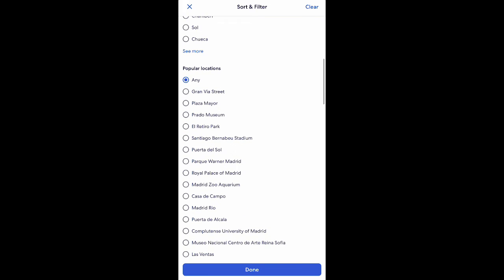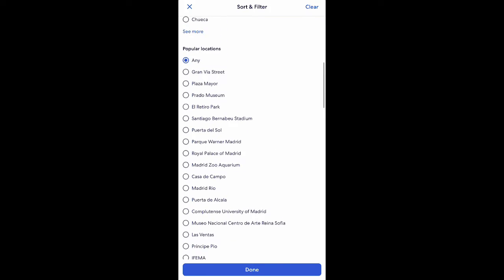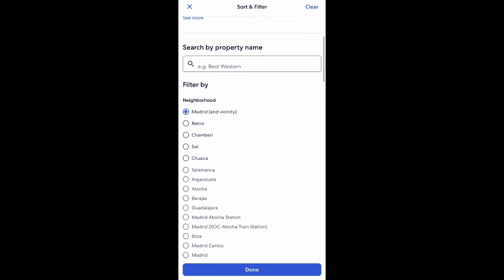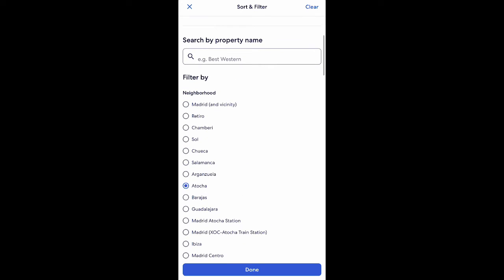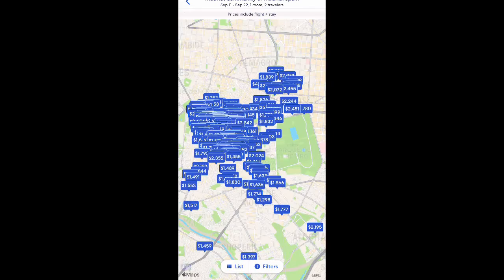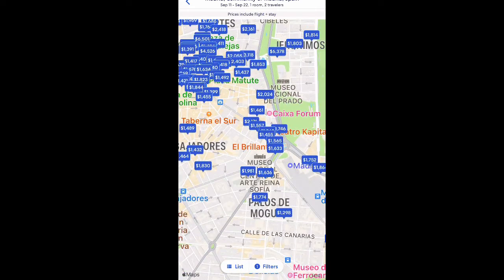You can also filter other things as well. I'm just showing you all the things you can filter. And then I'm going to go ahead and filter by Atocha because that's the area I want to be in. And I'm just going to go straight to maps after this because I want to see the hotels that are in that area. And I'm just going to pick a quick one.